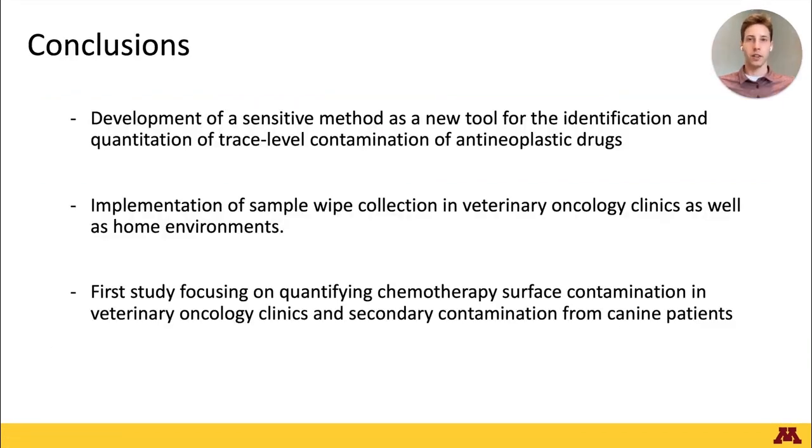In conclusion, we developed a sensitive method as a new tool for the identification and quantitation of trace-level antineoplastic drug contamination. Through the implementation of said method, we conducted an exposure assessment focusing on preliminary data collected from veterinary healthcare workers administering doxorubicin and cyclophosphamide, as well as dogs or canine patients as a secondary source of exposure. This is the first study focusing on quantifying chemotherapy surface contamination in veterinary oncology clinics in combination with the potential secondary contamination in patient home environments.